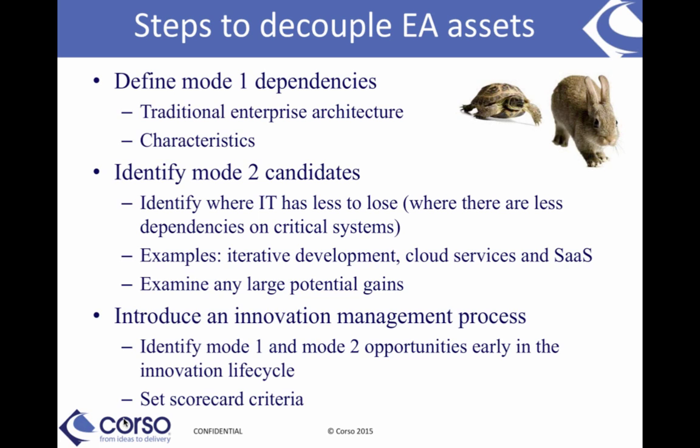So the first thing we can do here is we can start to look at what are the mode 1 dependencies. So we can use the traditional enterprise architecture environment. It doesn't matter if you're using Archimate or TOGAF or maybe a defense or federal framework like MODAF or DODAF. But what we need to look at is what are the characteristics in our organization that define mode 1 assets. And again, we'll have a look at some examples of that in the next few slides.